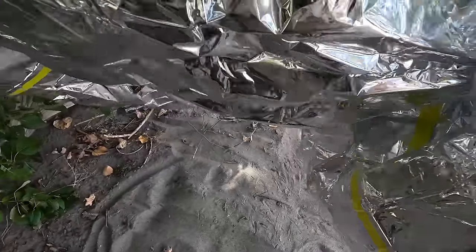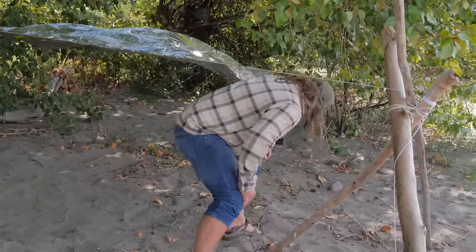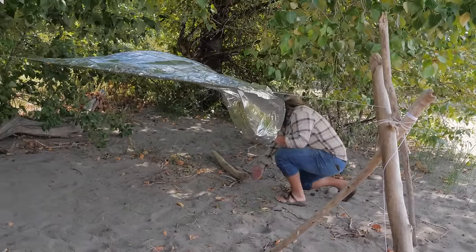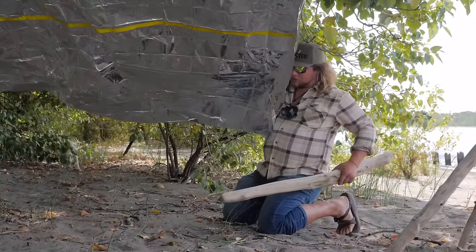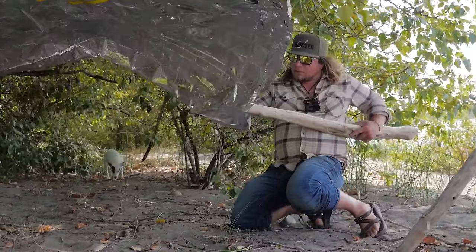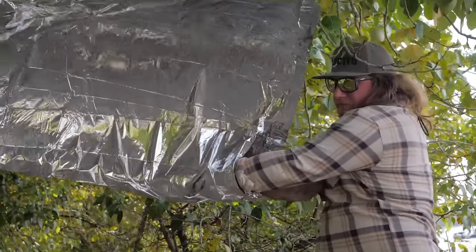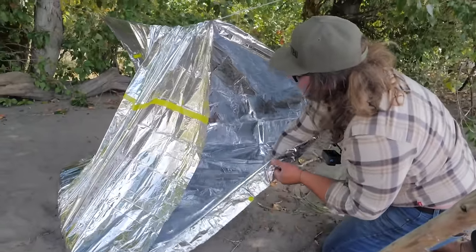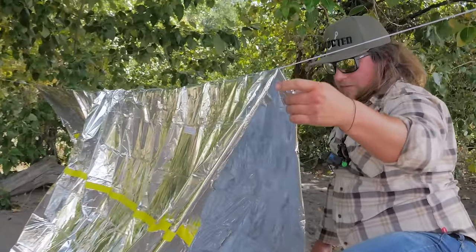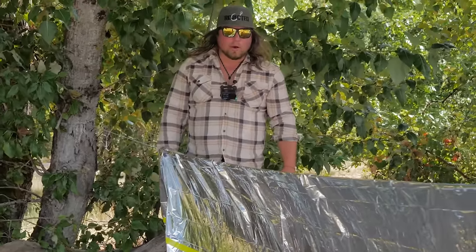Now, let's see what we're working with. Okay, what I think is gonna be necessary here is we're gonna need to put some sort of weight inside of this, on each side of it. I'm imagining these yellow pieces of tape must signify the corners. So let's see here. Let's put a little weight in here. There we go. More like a survival taco.